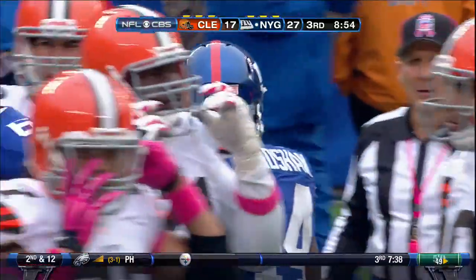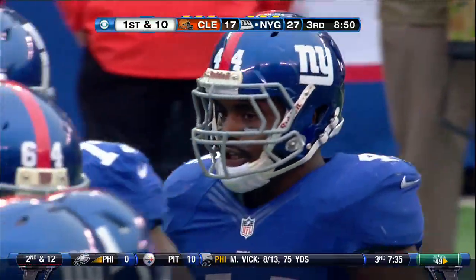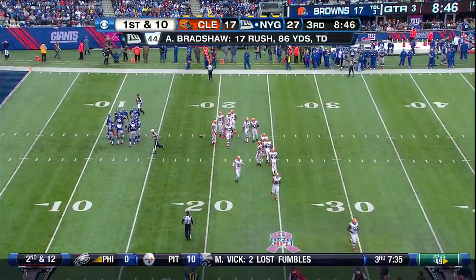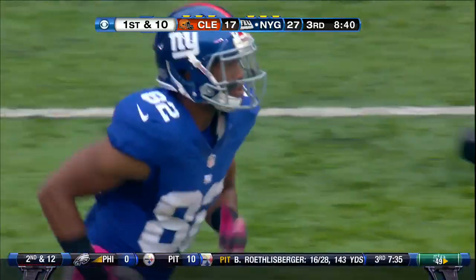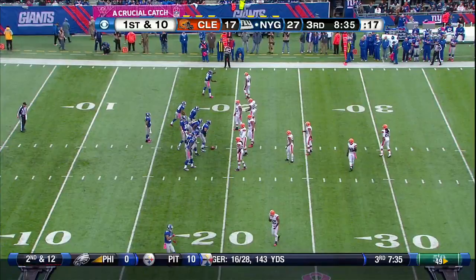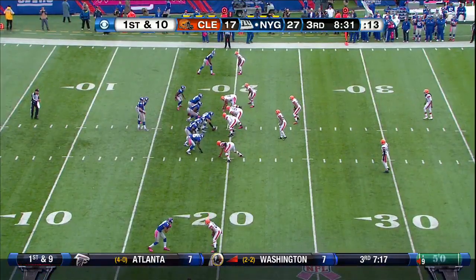But what has happened with all the attention being paid to Victor Cruz, the beneficiaries of that are Rueben Randle and Domenik Hixon. And they both have 5 receptions each. And one thing about Eli Manning, the open guy gets the ball. He's not going to force it to Victor Cruz. Of course, Cruz has made the most of those 3 catches, and 2 of them are for touchdowns.